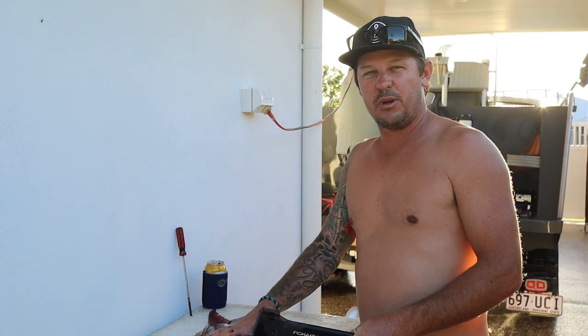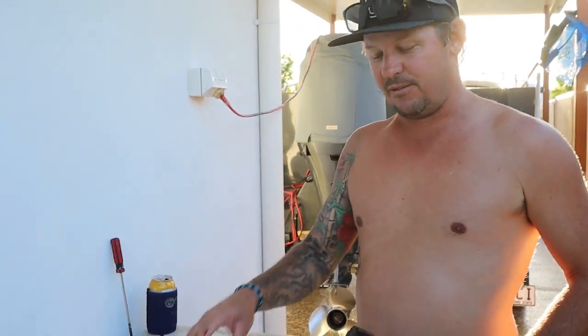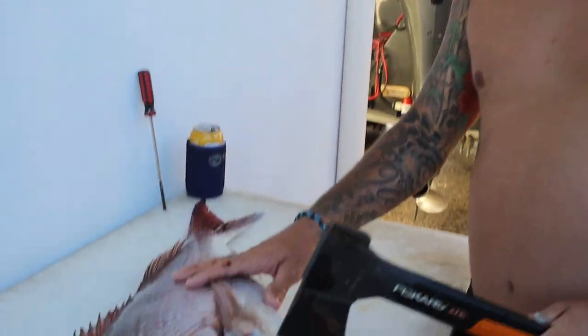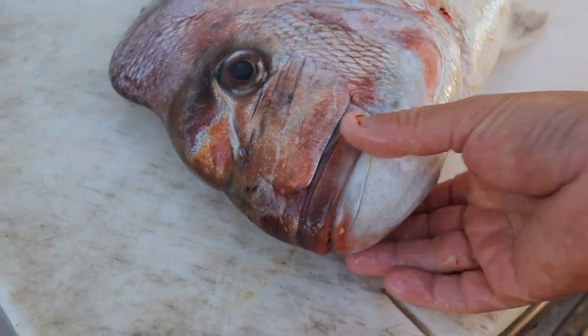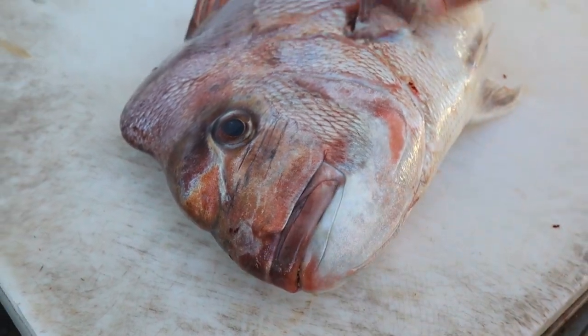I won't show it all because it's a bit brutal. I'll show you once it's apart, but I don't want to show that to everyone. Anyway, cut him through here, cut him through here, and I'll show you his jaws after I do that.